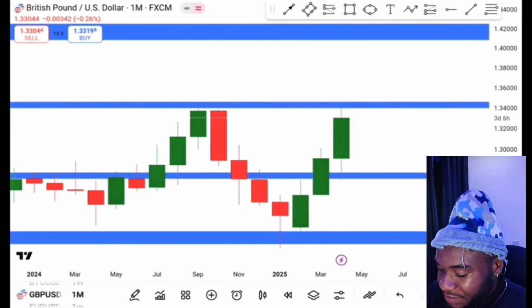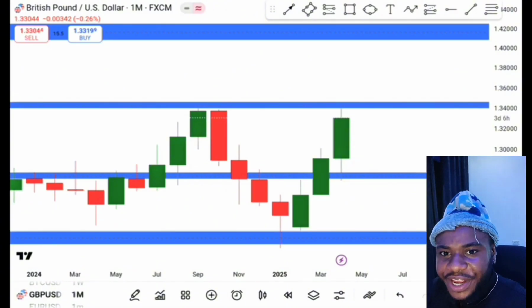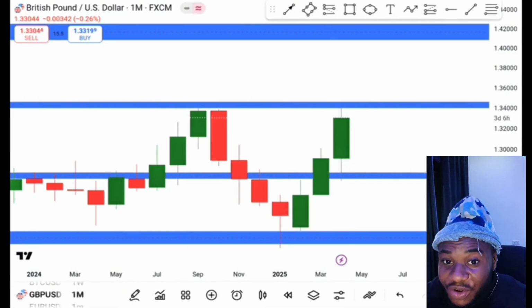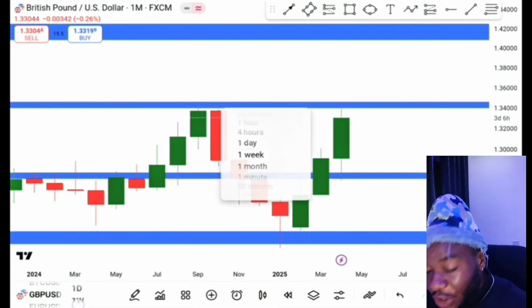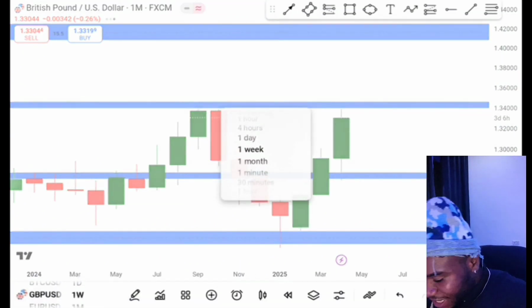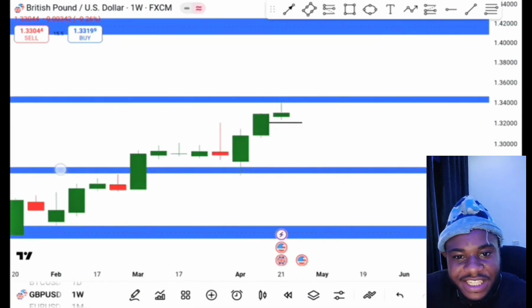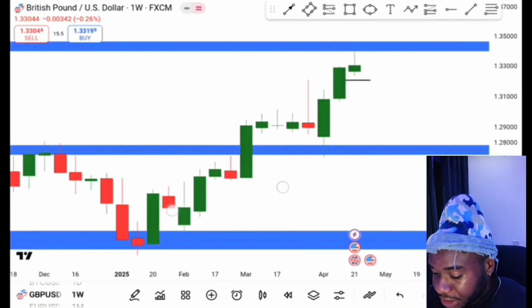So when we see these bullish engulfing candles printing on the GBPUSD pair, we already know that we're going bullish on GBPUSD. So all we want to do is to see our confirmation. So let's scroll down to the weekly time frame. Let's see the bias the weekly time frame will be giving us on the GBPUSD pair.